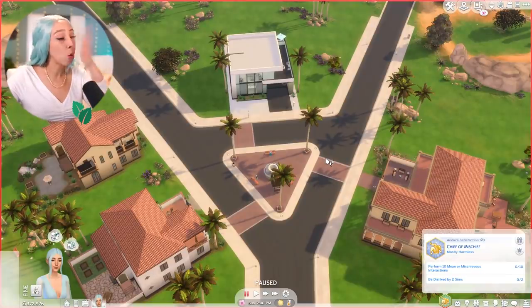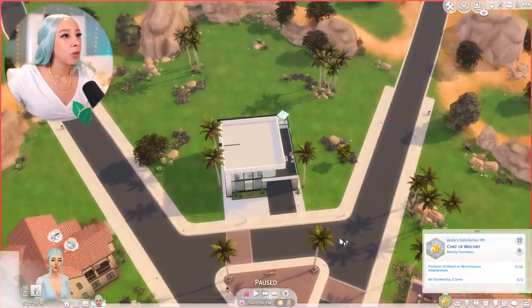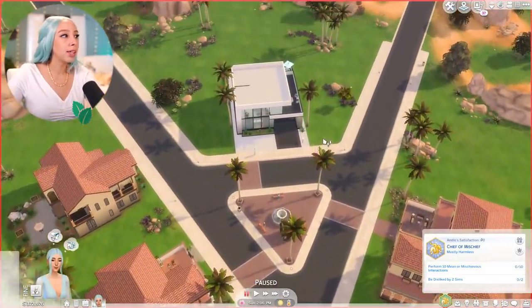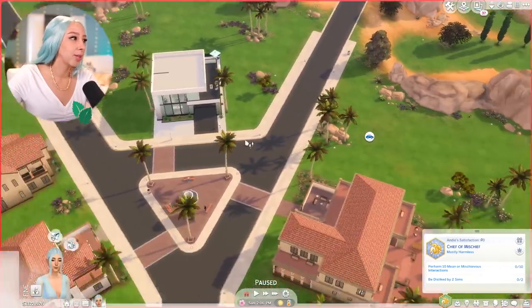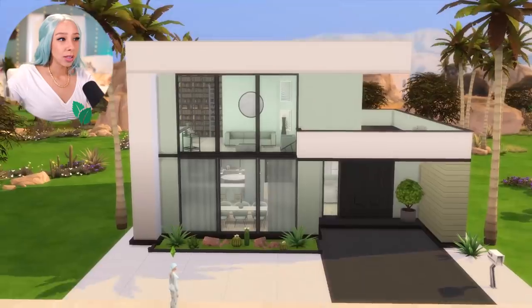This is my favorite lot. One of my favorite lots in the game, actually. It is in Oasis Springs, in this gated community area with a roundabout. Yeah, it's just really nice. I like that it's on grass because most of Oasis Springs is desert, but this area has grass, which I like. And I went really super modern with the house style.